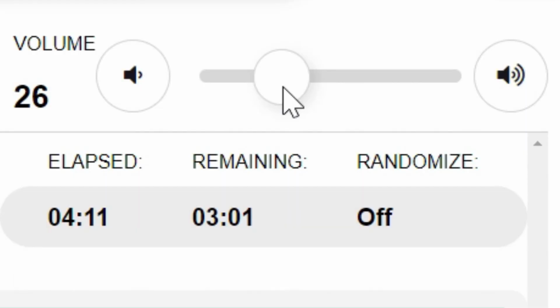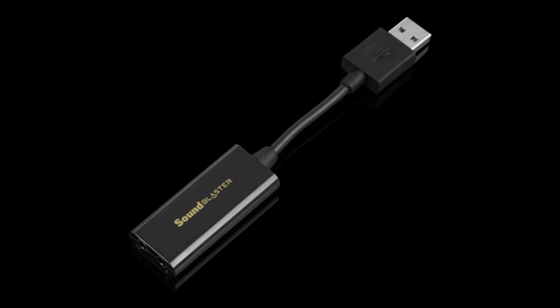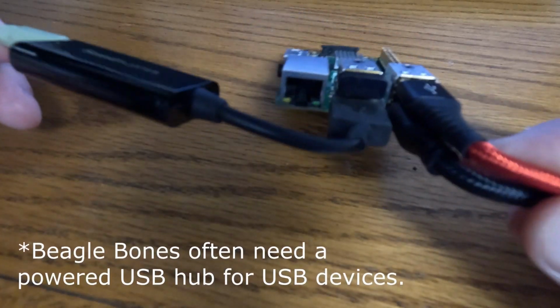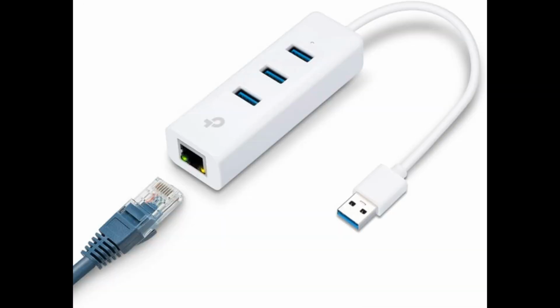Gain levels not set properly or set randomly by some rando online recommendation. Using generic or onboard audio and not a Creative Sound Blaster. Poor antenna or antenna location. Too many USB devices or underpowered USB hub dropping the sound card, or a 1 gig USB hub causing audio interference.